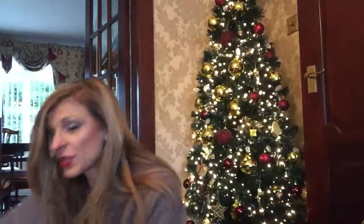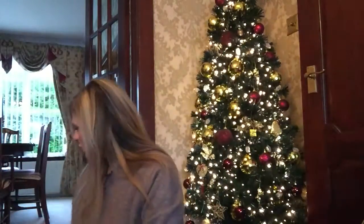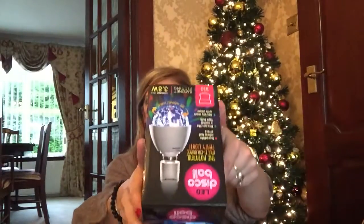And of course, you need a train set for Christmas too. That should be great fun. And I got these as well for Christmas morning for my grandson, so when Santa arrives it's all nice and colourful. You just put them into your normal light bulbs and you get the disco lights.